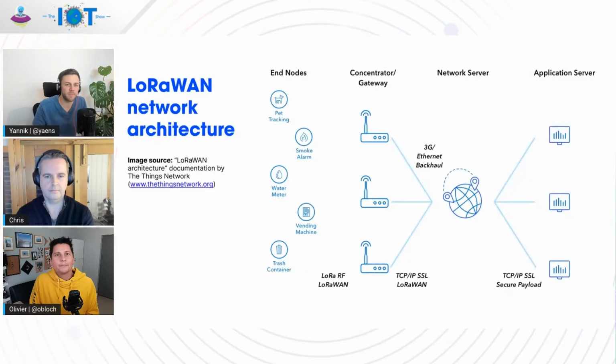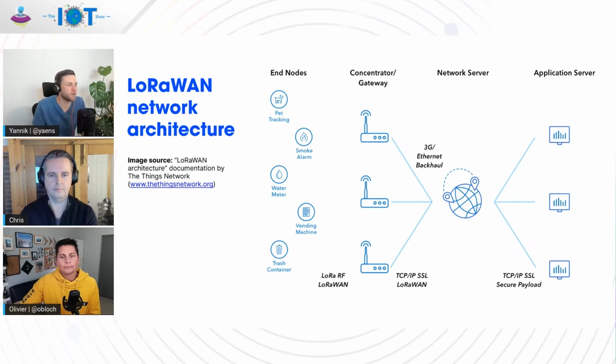Sure, more than happy to. I prepared, or not me actually, shout out to our friends from The Things Network who prepared this little architecture slide that we can quickly bring up. Just as a refresher, you can imagine LoRaWAN as a wireless network to connect IoT devices over long range with very low power consumption. When we mention low power consumption, we speak about years of lifetime of the devices in the field, so typically battery powered devices. And when we talk about range, it's really miles of connectivity that you can cover. Obviously, it's a bit dependent on the topology, but in a rural area, you can really cover miles of coverage with LoRaWAN.